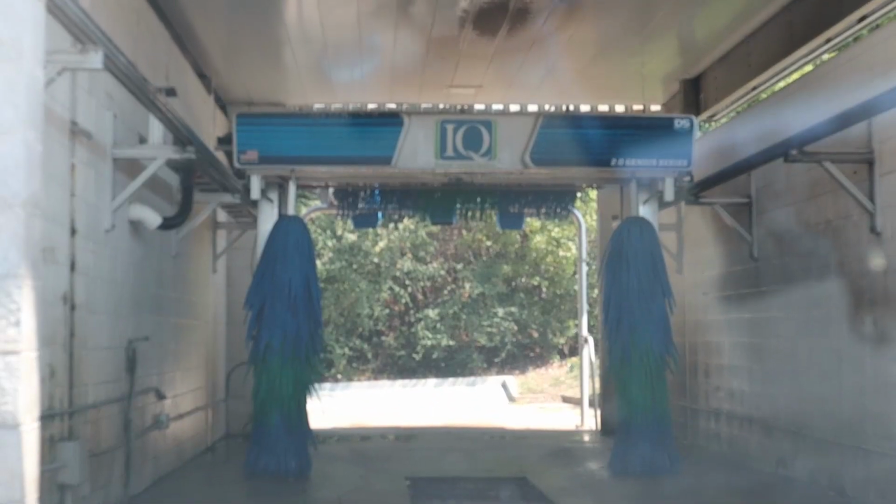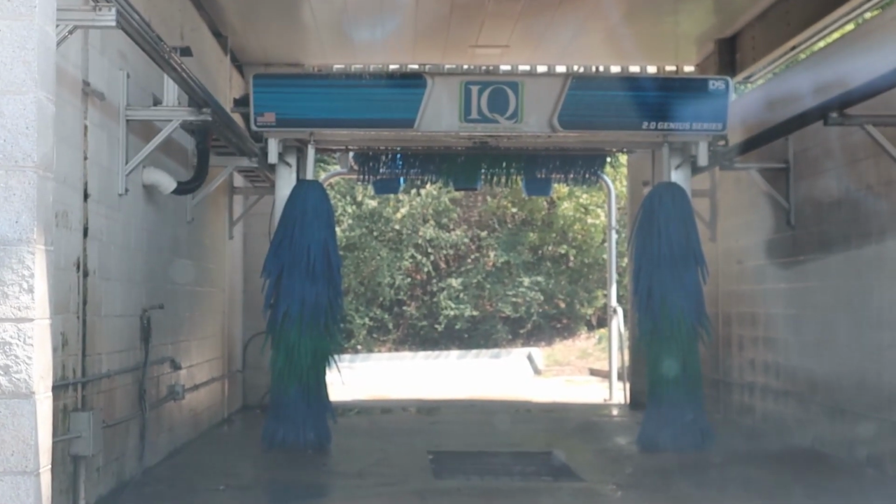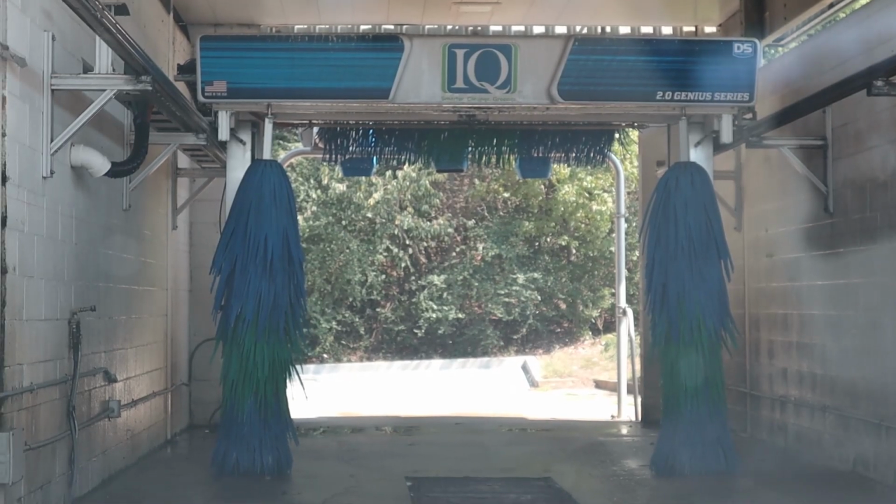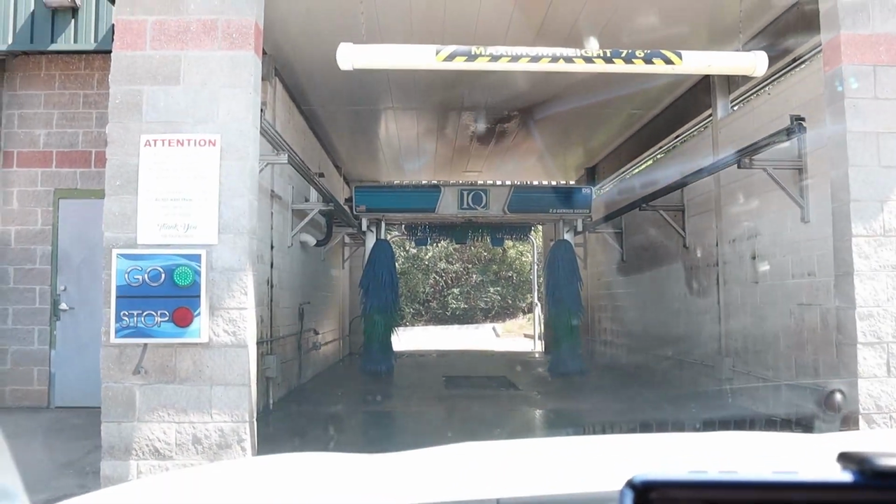This replaced an i5000. Welcome to purchase a car wash. Recently. Make a wash selection and enter your method of payment. Okay. So yeah, there we go. There's a look at the machine.